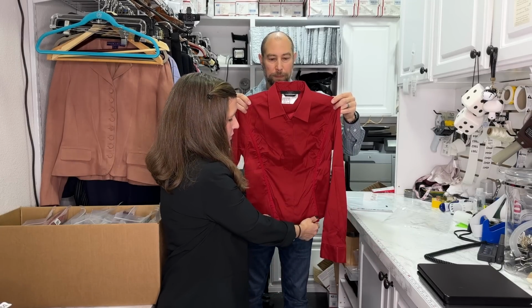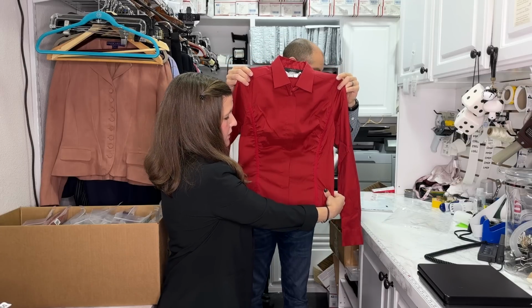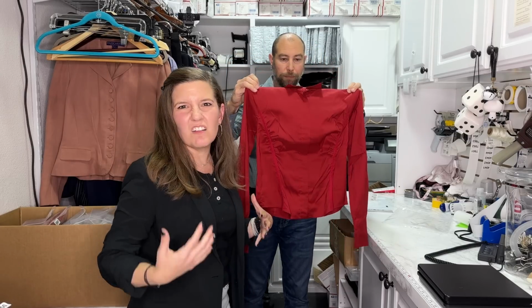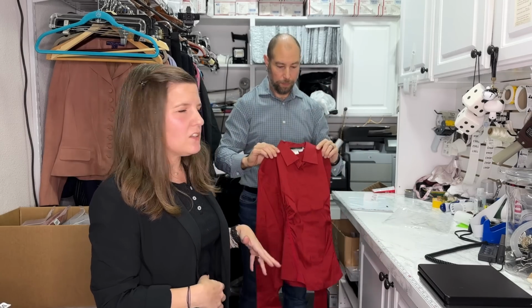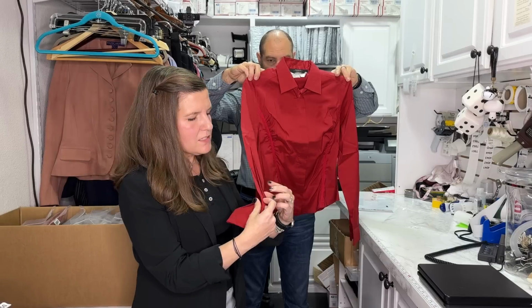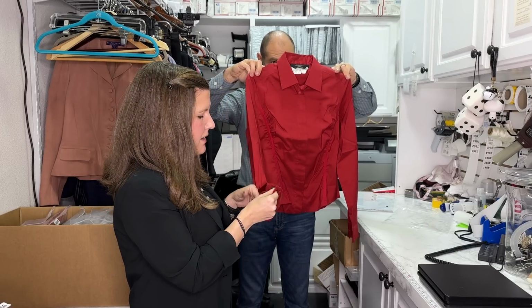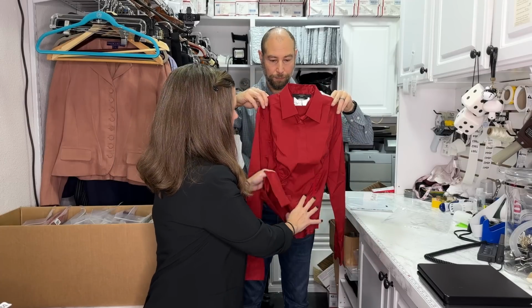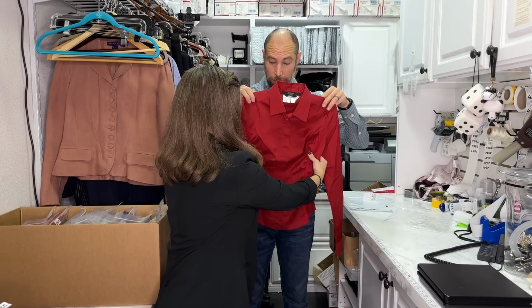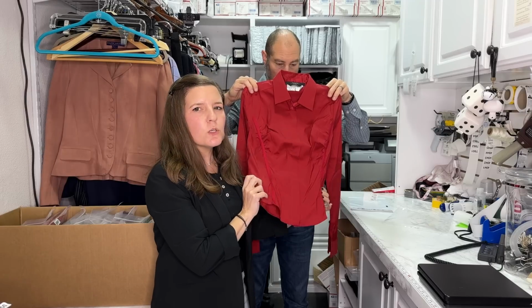These lines right here are really, really nice. This means that this is cut to be really fitted on the figure. This would look fantastic under a suit. It's not going to get all bubbly and billowy. It's also got these beautiful box pleats on the sleeves. There are all these little details that make it fantastic. This is like a princess seam, kind of like a dart situation. This shirt is super stretchy.